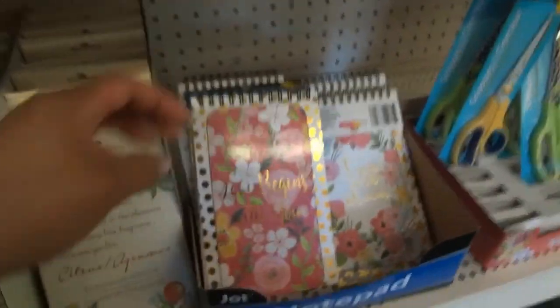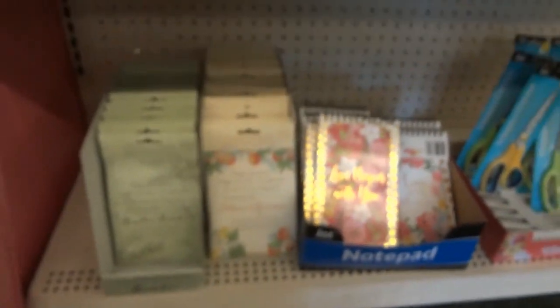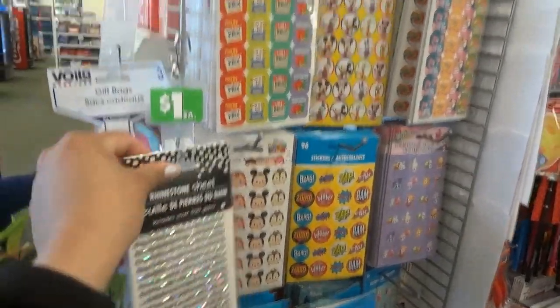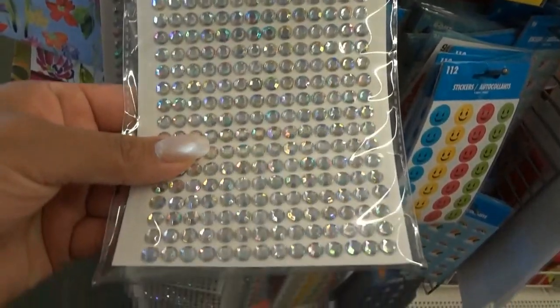Look at these. It says love begins with you, and they're just little notepads. Celebrate everything. Live your dream. These are so cute. So here on an end cap, kind of, we have these cute rhinestones. Perfect for DIYs.